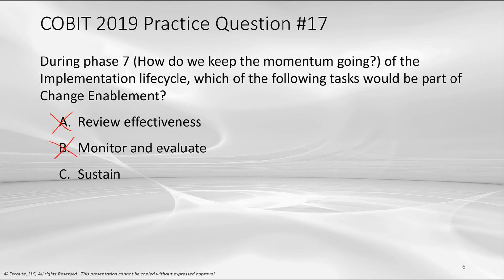So that leaves us with C, sustain. Sustain is a correct answer. That's what you will see in the implementation wheel under Phase 7 within change management. Folks, that comes from the implementation module right there.